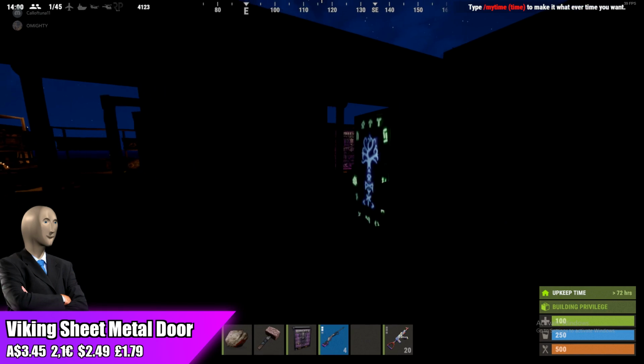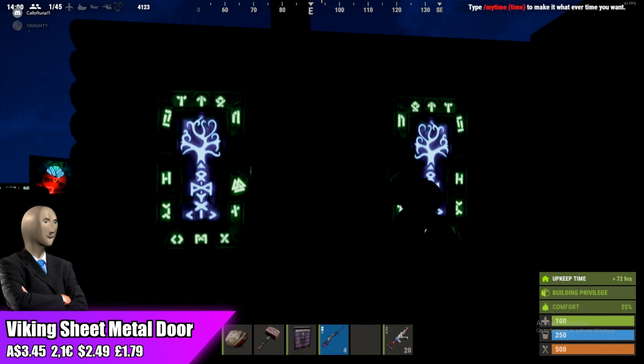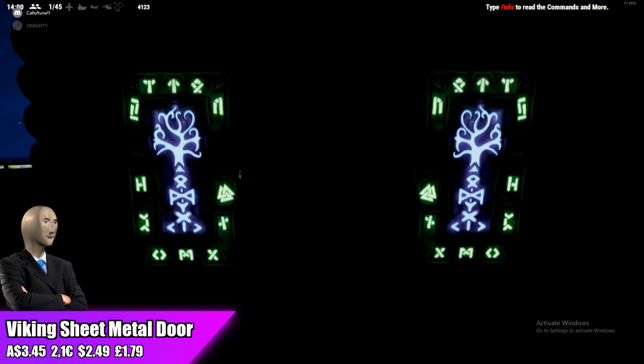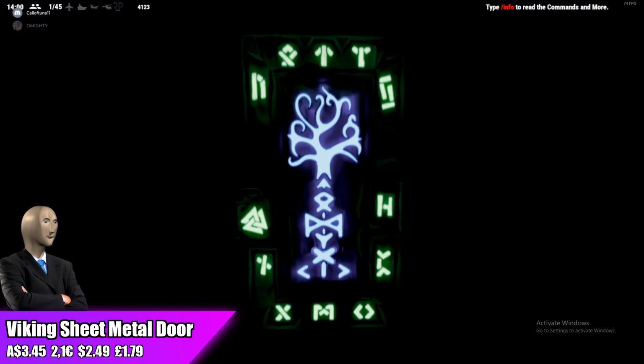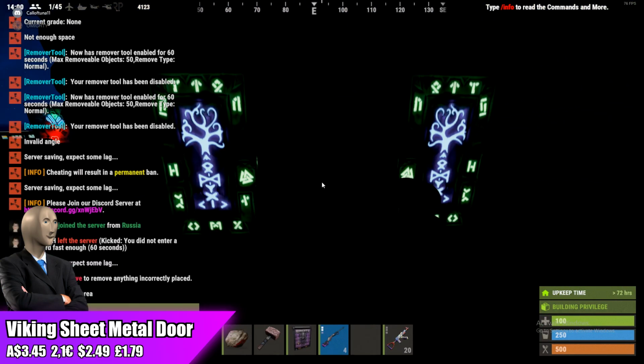You probably could get it for a little bit cheaper on the community market, just because these days there's a lot of glowing sheet metal door skins. But I really do think it is a really nice, unique looking door skin, and it has a decent glow as well. So I do think this will go up in value over time, but I do think it will be a medium to long-term investment. Overall though, I will recommend investing in this one.